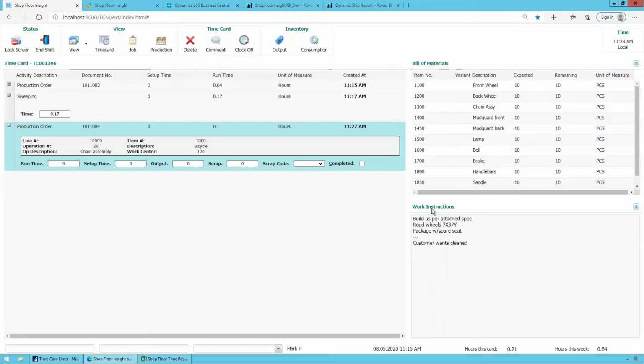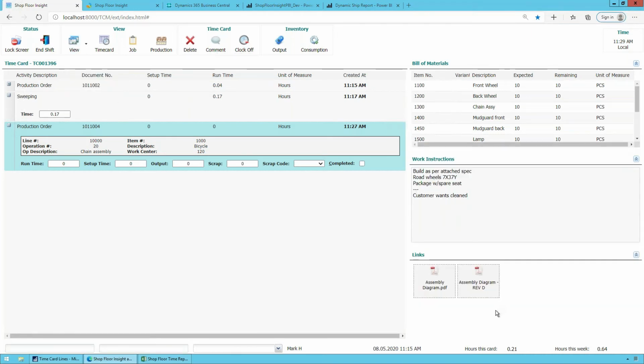So again, choose what I'm working on. I can do my consumption, I can do my output, I can look at work instructions, I can record scrap, I can do all that kind of good stuff. Now let's say the work instructions aren't quite enough. I've got more detail I need to convey to the employee than the work instructions. And this is also good if you want to go paperless, because again, I can show these record links. And these links are any documents that I've attached to the item card or to the production order.